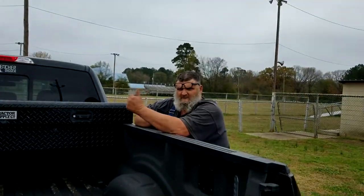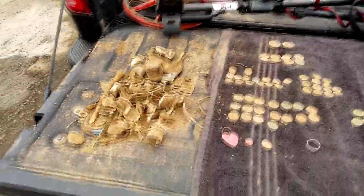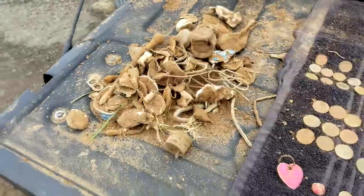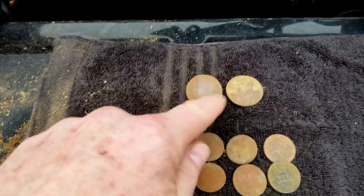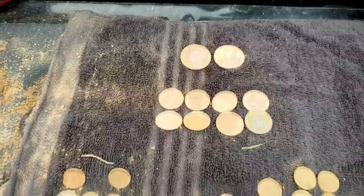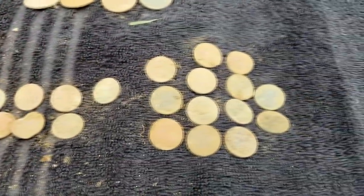Let me spin you around. Let me show you what I got. There's Jason. Say hello, Jason. That's his invite to have me come out here today and last week. There's all of our trash. We just do it all together. You can tell we were digging a lot of targets right there. He ended up digging a lot of clad. He got 2 50-cent pieces. Were they in the same hole, you said? Same hole. Then he got 8 quarters, and then he got a bunch of dimes, a bunch of pennies.